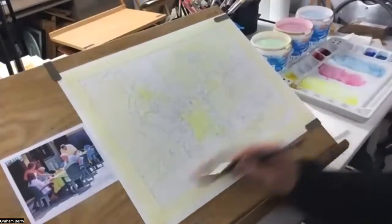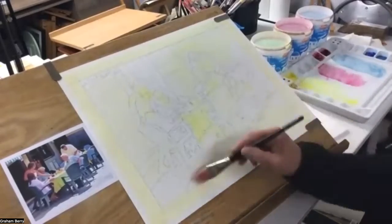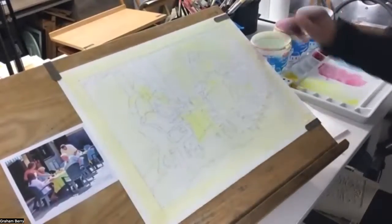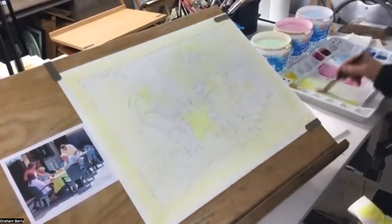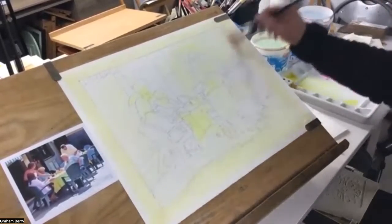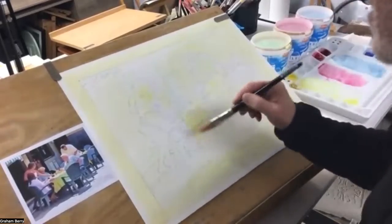Got a bit of yellow across the bottom as well. I've got masking tape all the way around this. I always put masking tape round, so at the end of the painting, you can just peel it away, and you've got a lovely sharp white edge around the painting. It's almost as good as having a matte. Good plan.